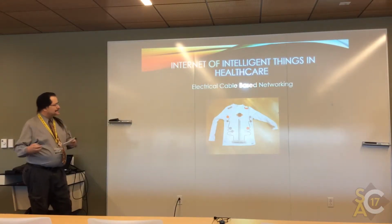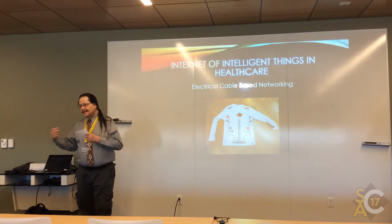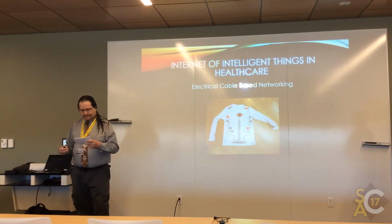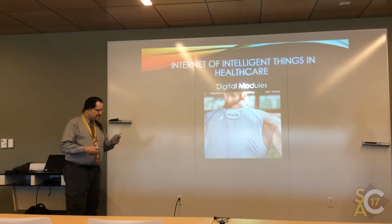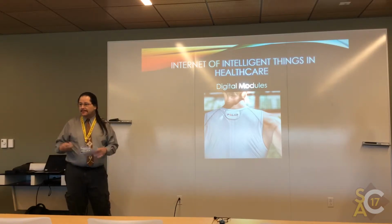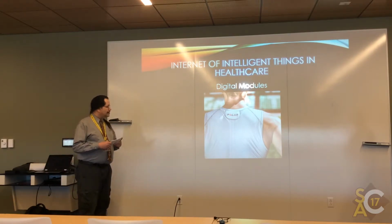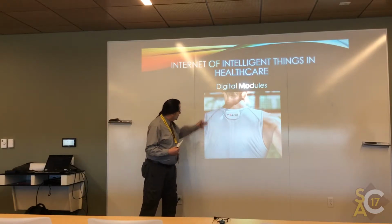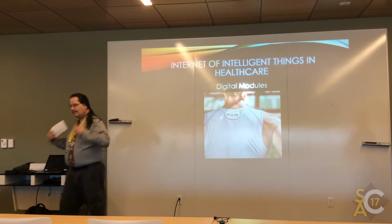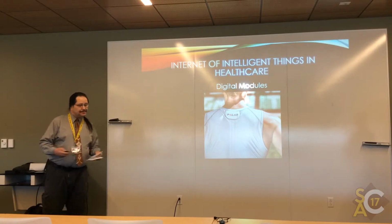Of course, sensors are the backbone of it. Electrical cable-based networking is actually the cables that connect the sensors to the digital modules. They need to be comfortable and they need to be washable. And the modules can, of course, become disconnected. The modules are the brains. They include the processors and the power modules. The power and the processors can be put in together to complete the unit. And the cabling can go down seams and work in different ways that works in with the garment itself. And of course, the modules themselves are not washable.